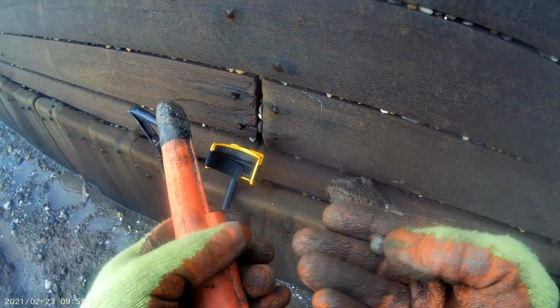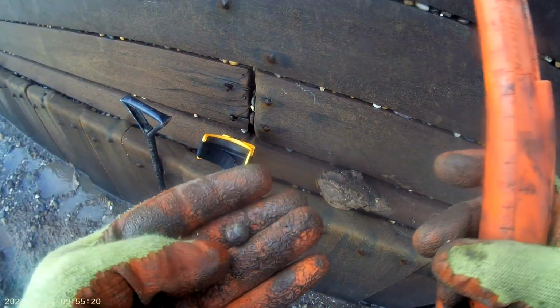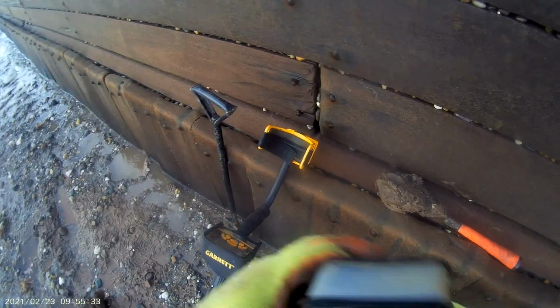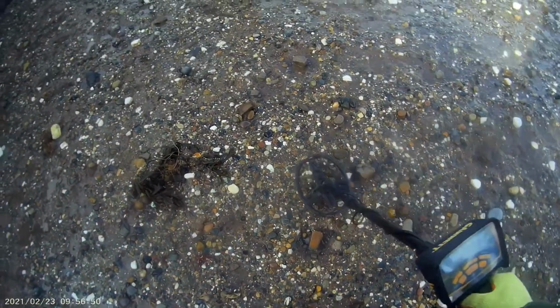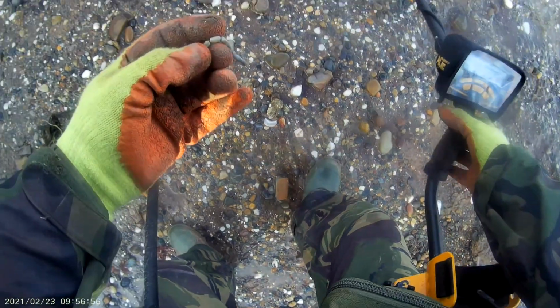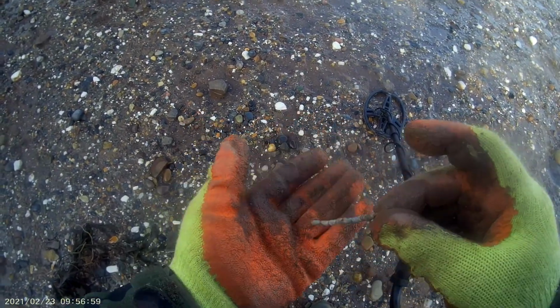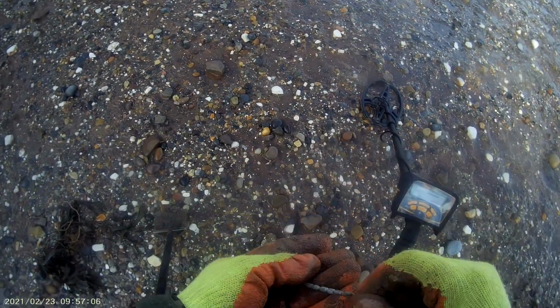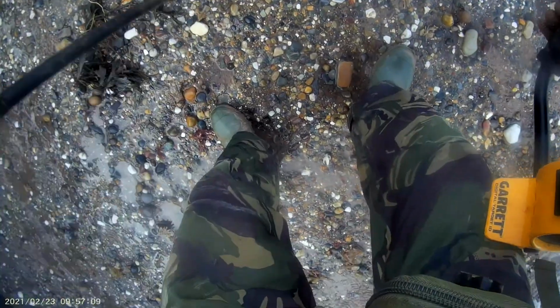That musket shot, or it looks it. I believe so. Yeah, a lead musket shot there. Happy with that. I thought we had some part of a bracelet then or something, but I think it's just fishing line with lead weights on. I think anyhow. Is any more down there?